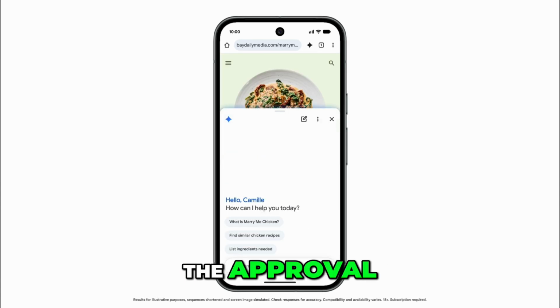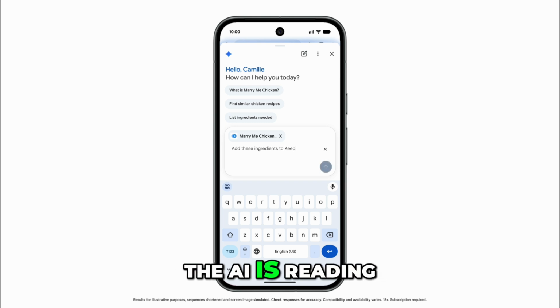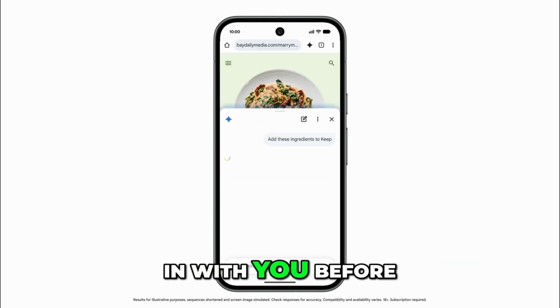That middle step, the approval, is what makes this different from just running a macro or a script. The AI is reading live content on real websites. It's adapting to what it sees, and then it checks in with you before doing anything.